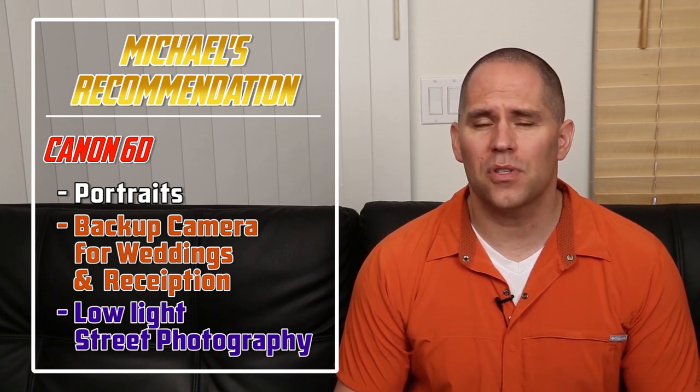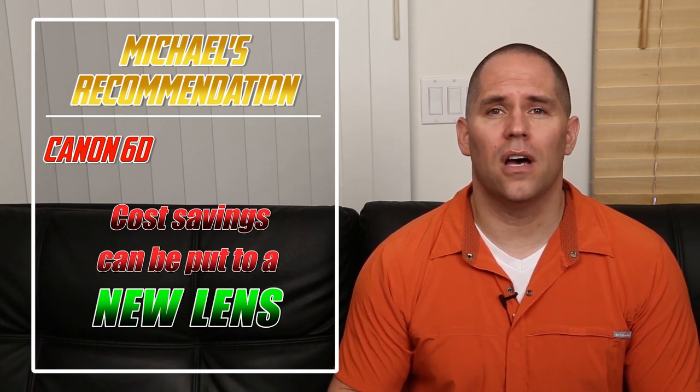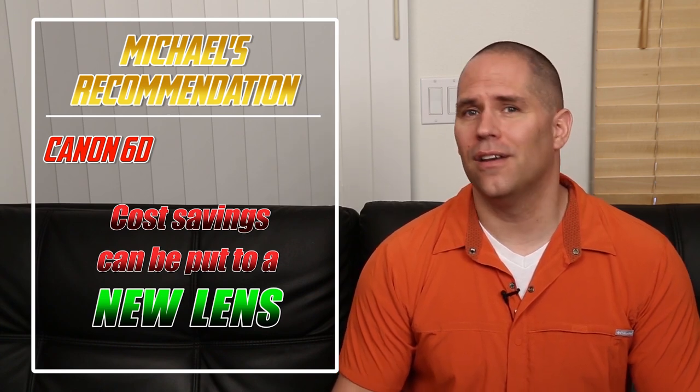I think it's a great portrait camera. It's a great backup camera for wedding photographers. Very solid low light street photography camera. Great for receptions. The main thing with the 6D is it comes down to price. How much are you able to get it for? I had a friend who recently got one for $1,200, so she saved $1,000, and she put that savings towards a new lens. Very important if you do not have a 24-70 2.8 for either camera.